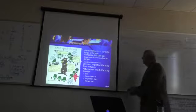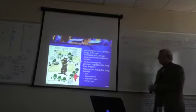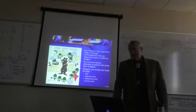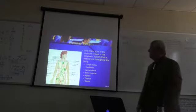The immune system attempts to protect the body from antigens. Antigens can invade the body through your skin, your digestive tract, through your respiratory tract, or your urinary tract. You can actually get antigens in through your urinary tract. And I'm going to show you some pictures in just a second.